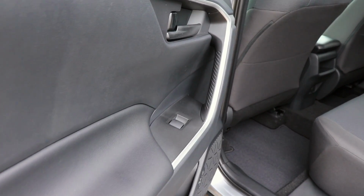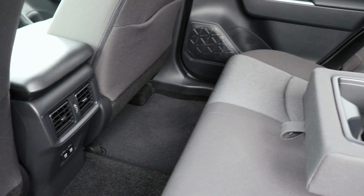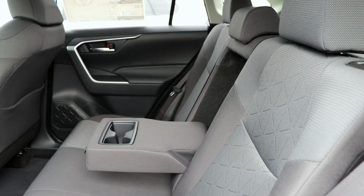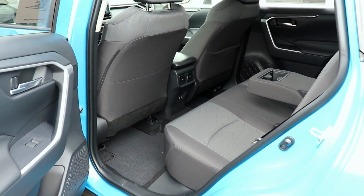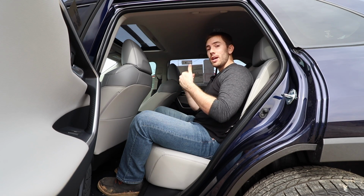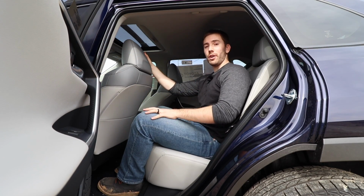On the LE model, you're not gonna have AC vents. You've gotta go to the XLE trim and up. The same goes with USB ports. You'll get 2 fast charging USB ports on the XLE trim and up. Otherwise, you'll get a 12-volt power outlet on the LE trim. All of these come standard with a center folding armrest with cup holders. And then on the top trims, you even get nice soft materials on the door over here as well.